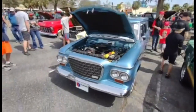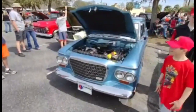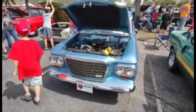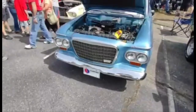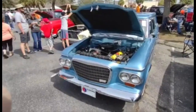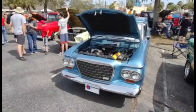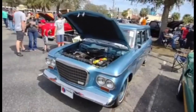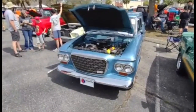Wow. We'll pull that up right there. Again, that V8 badge. And there it is, a 1963 Studebaker Lark Wagonaire. How cool is that? You won't see these every day. You'd be the coolest kid in the neighborhood if you had one of these.